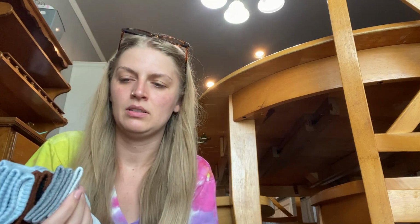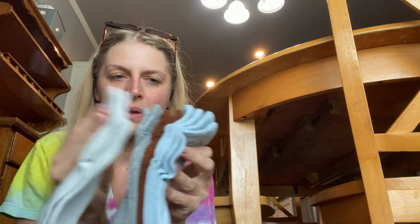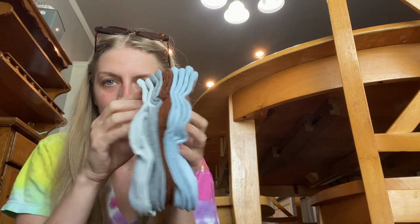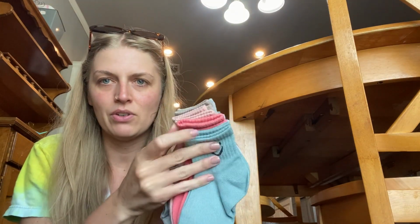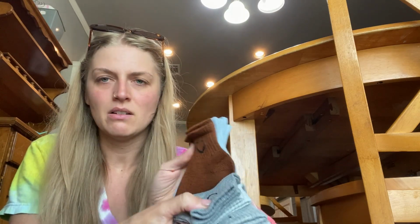And then I got these socks for the preschooler. This probably gets so confusing when I'm talking about my kids because I don't usually use their names, but I have 4 kids. It's for kid number 3, and these socks are all the same. They just have smiley faces in different colors. And they're kind of a little above your ankle.